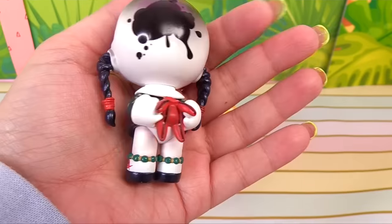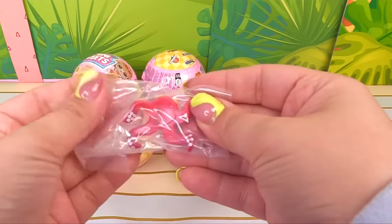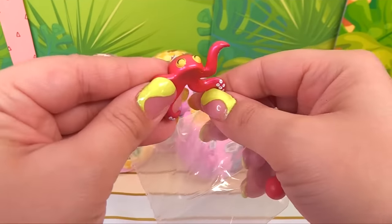It's Wednesday. It's the one on the cover. What is she holding? Oh no. She ruined someone's dolly. Wednesday is always up to no good. So here she has a pet octopus. That is pretty cool. It's all squishy.